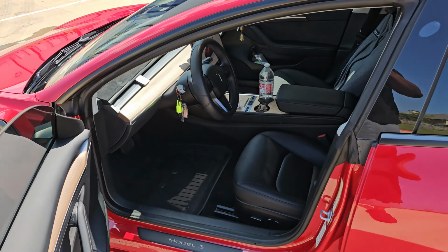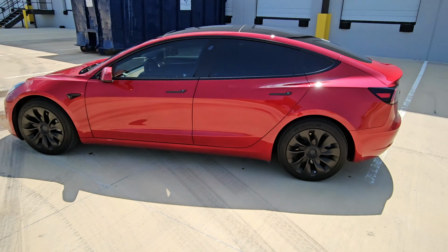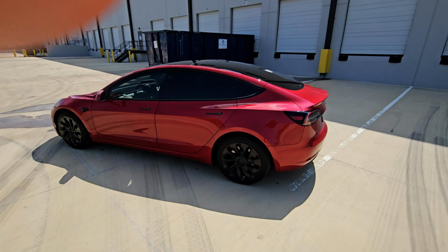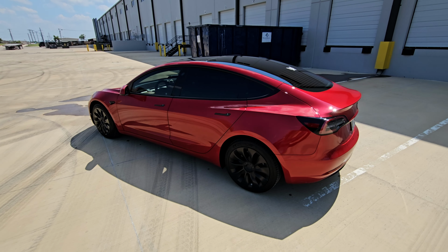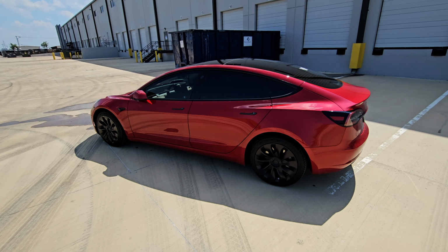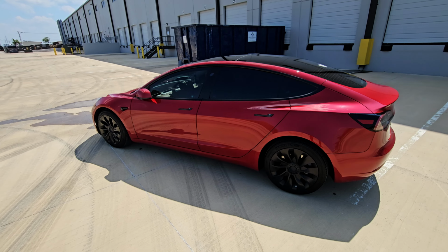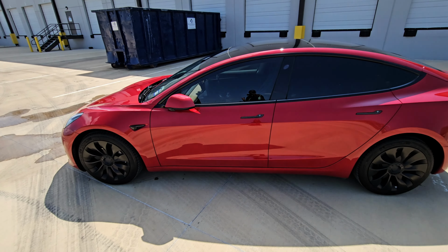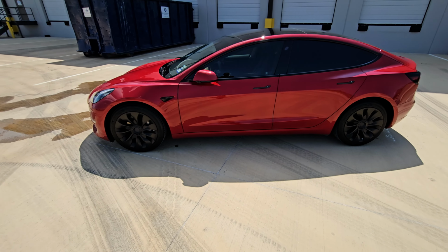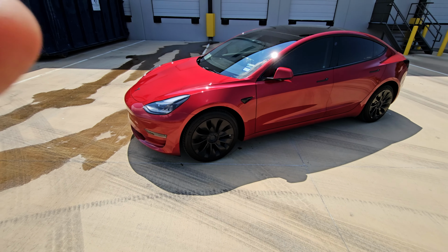It is multi-coat red, as you can see. And it is nice and beautiful. So pardon the wind, but this car has definitely taken some trips. We have put this car through the paces. Multi-coat red, 2023 standard range rear wheel drive Model 3 with 9,300 miles in 1 year. So how's this car been?